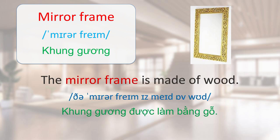Mirror frame. Khung gương. The mirror frame is made of wood. Khung gương được làm bằng gỗ. The mirror frame is made of wood.